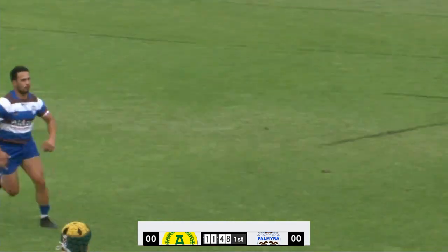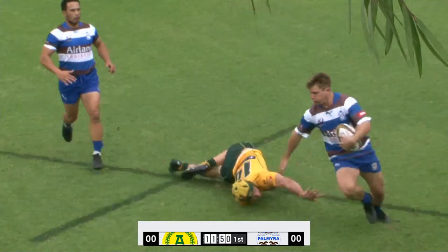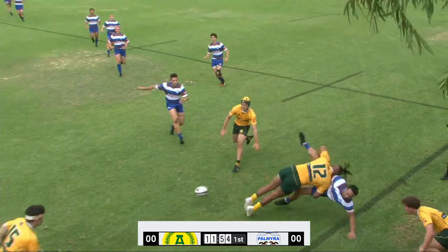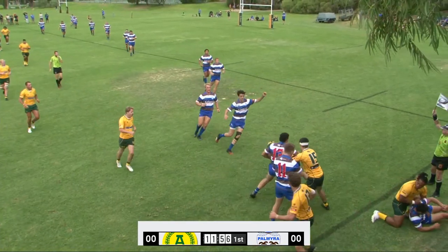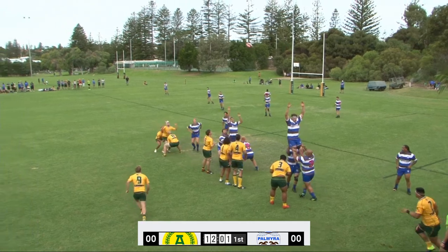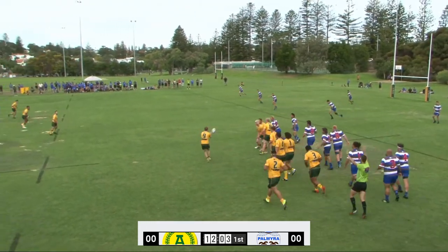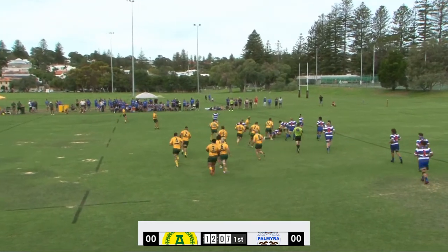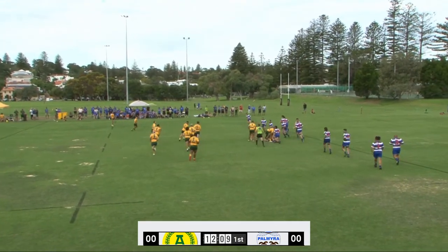It's a good cover defense, Associates. Not letting him escape that easy. They're going to force him to kick out. Adam Marshall did well on the first, but just didn't quite get the offload in time. Phillips for Ingram. Ingram cut out ball.